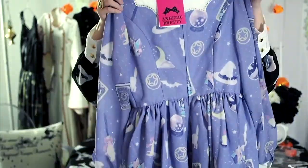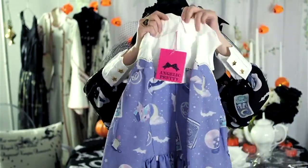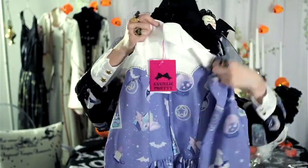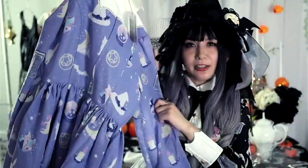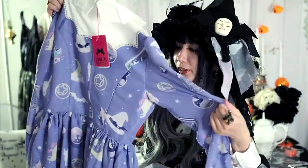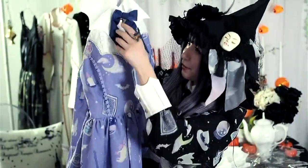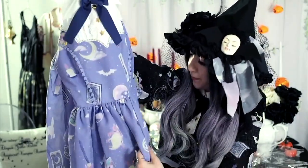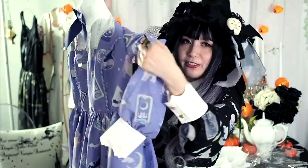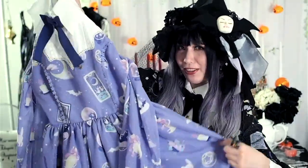So this just has one big zip in the back. Sometimes the collars have buttons, but they don't here, so it's a little easier to put on. But as I said, the dress is very tight, so it's quite hard to get it on. The bow has little moons and stars on the bottom, and there are no waist ties on this OP, so you really rely on the apron to get the shape.